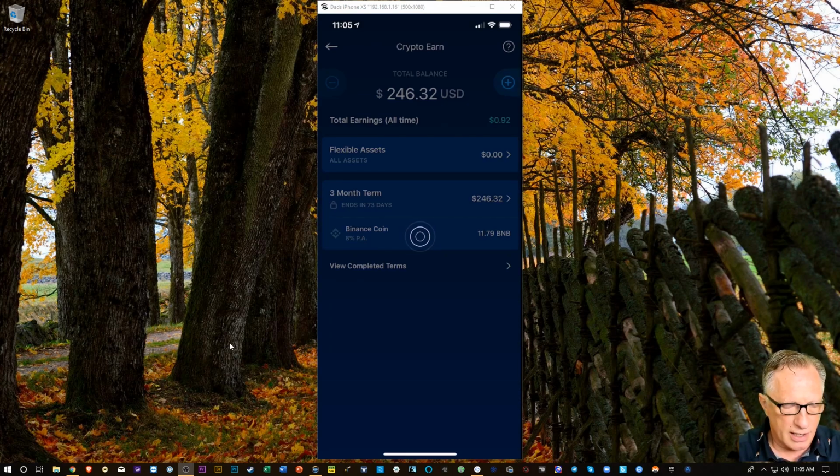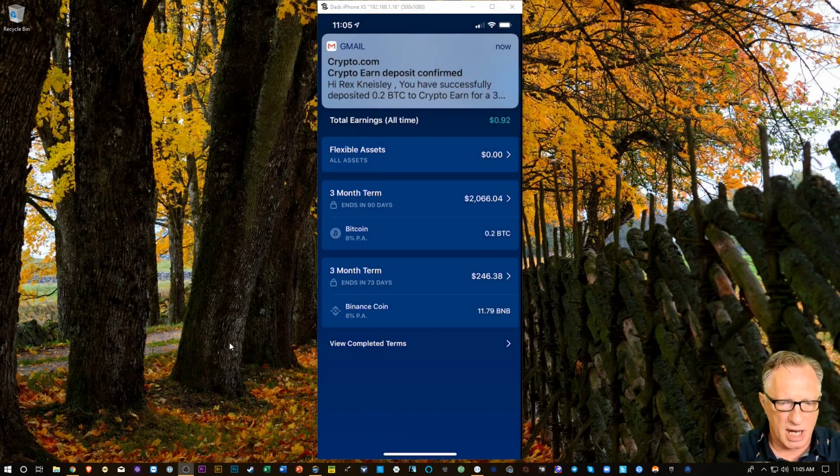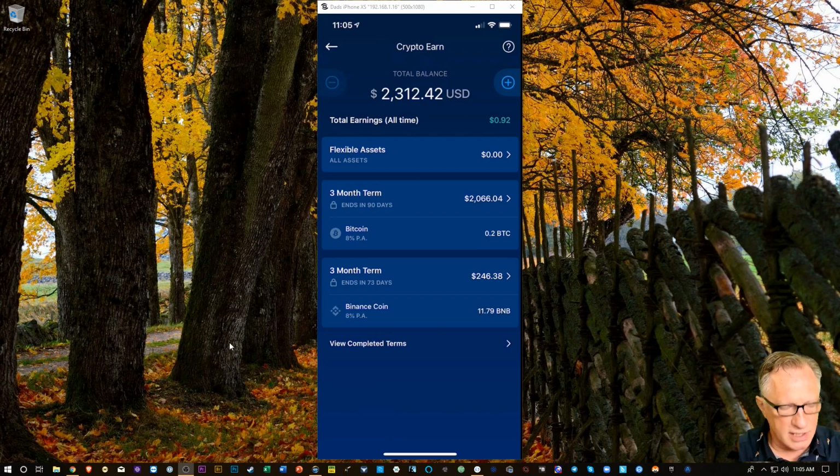Now let's take a look at our Crypto Earn holdings at the moment. Okay, I just got an email confirmation on that. Right, and you can see how they're separated. So I could put some coins in Crypto Earn on the flexible 4% term if I wanted to, and it would just show up in the list separately. So you can have multiple deposits and different terms, however you would like to arrange your holdings to earn passive income.